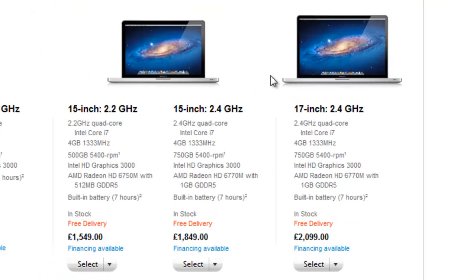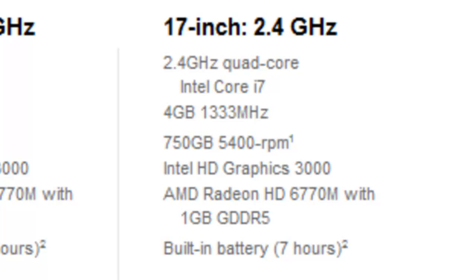So now we're on to the 17 inch. Now I don't think there are many buyers of the 17 inch because it's just not a laptop, it just goes from a laptop into a desktop. It's still a laptop, but it's just a really big laptop. So then it's a 17 inch 2.4 GHz quad core Intel Core i7, 4 GB of RAM, a 750 GB hard drive with 5400 RPM, Intel HD Graphics 3000, AMD Radeon HD 6770M with 1 GB of GDDR5, built-in battery, 7 hours.